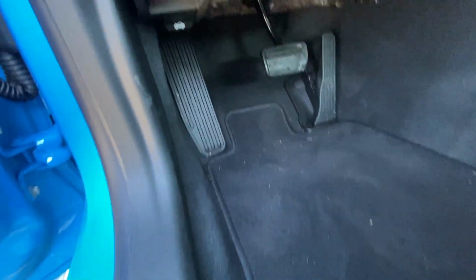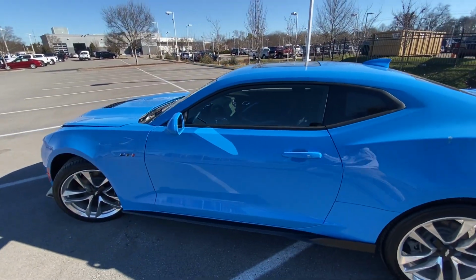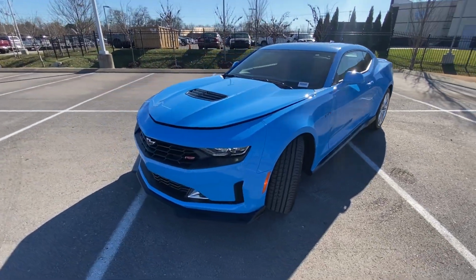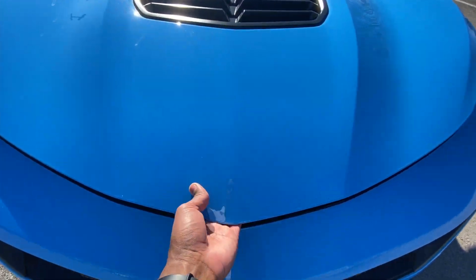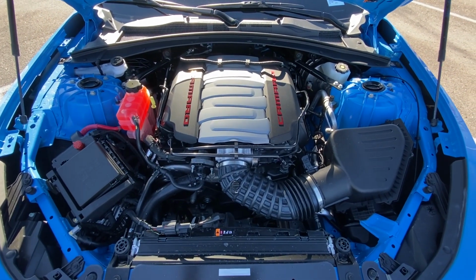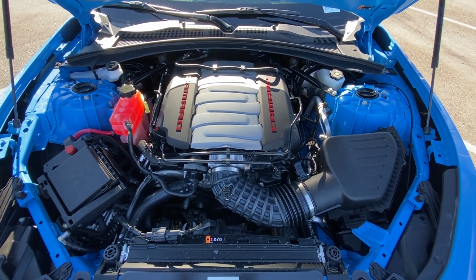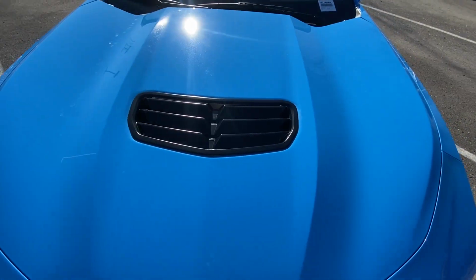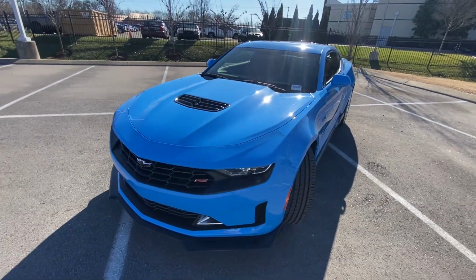But now we're gonna take a quick look under the hood. I mean, this blue is just stunning. It really is. And there's that 6.2 liter naturally aspirated V8. I like how they put the vents here and blacked it out. It looks really good.